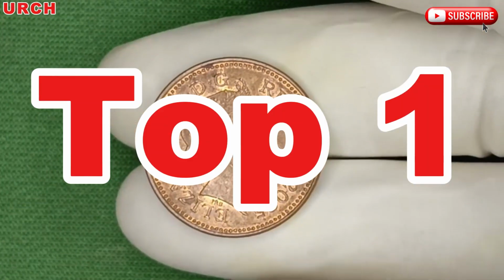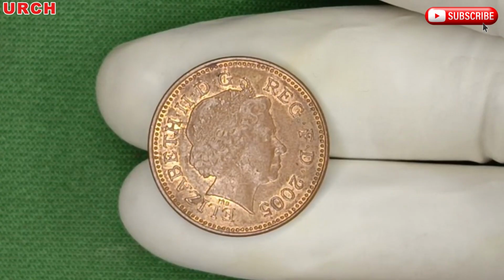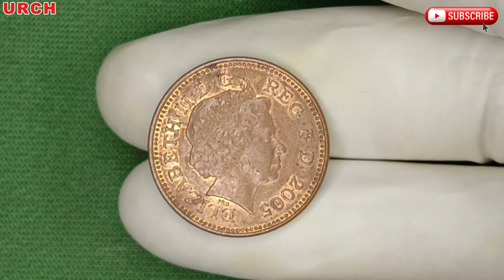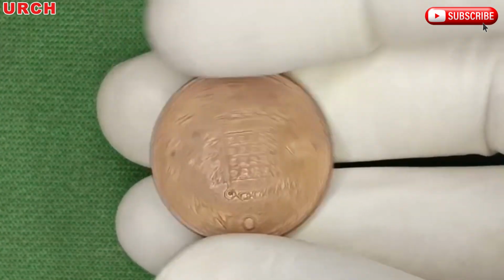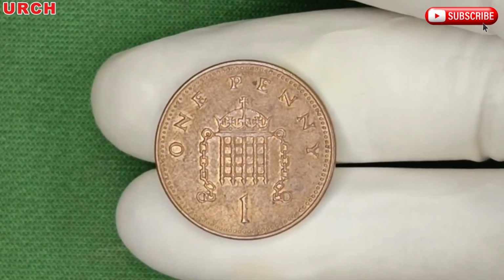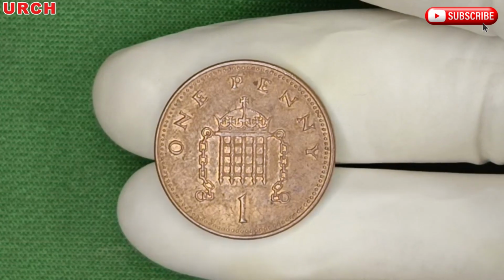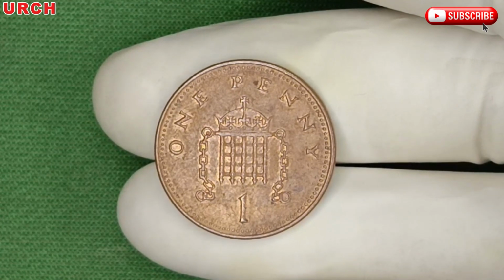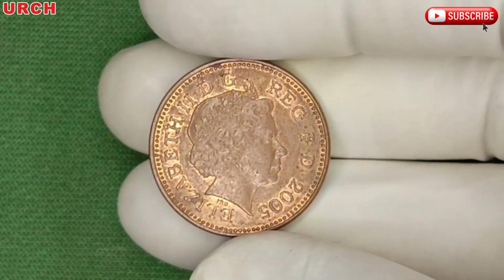Top 1. Today, we're diving deep into the fascinating world of this extraordinary coin, right here on Ultra Rare Coins History. The year 2005 was a moment of quiet transition for the Royal Mint. It marked a time when technology was evolving, design philosophies were shifting, and even the composition of coins was being refined to meet the changing demands of modern currency. While millions of pennies were minted during that year, few people could have predicted that within this ordinary sea of copper-plated coins, a handful would emerge as some of the most valuable and desirable pennies ever struck in British history.